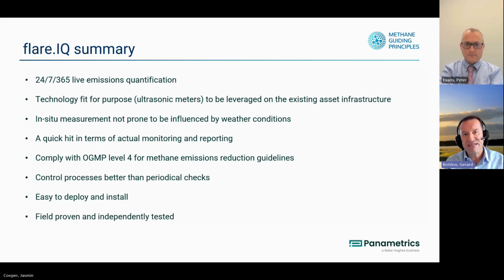And the fact that we've done these tests jointly with BP, I think will give credit to the technology, because as Peter highlighted, we are lacking a reference or a standard to see what is the gold standard. It doesn't exist as of yet, because this market is completely new and is still in its infancy.